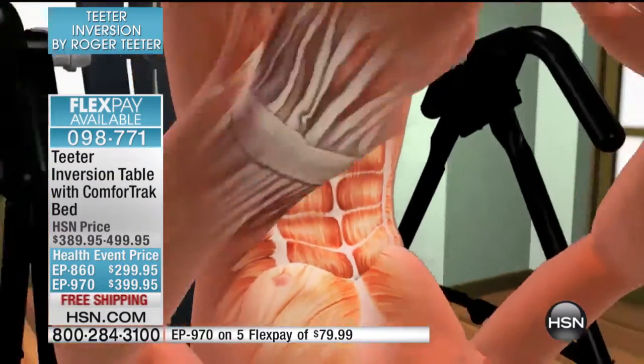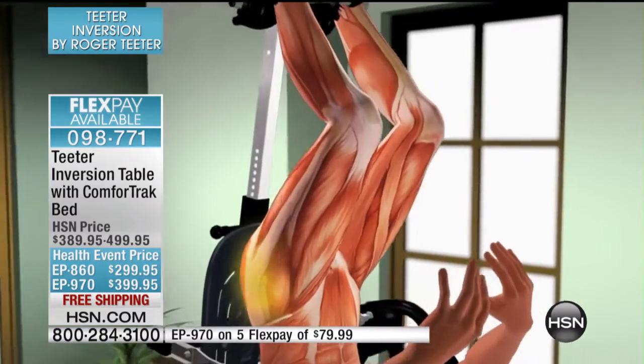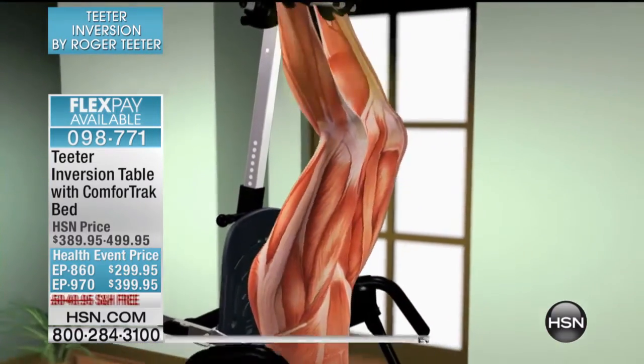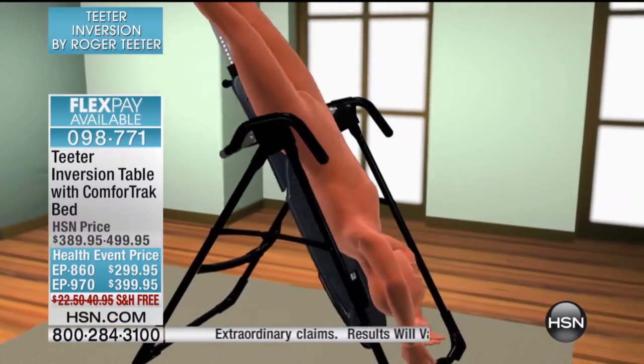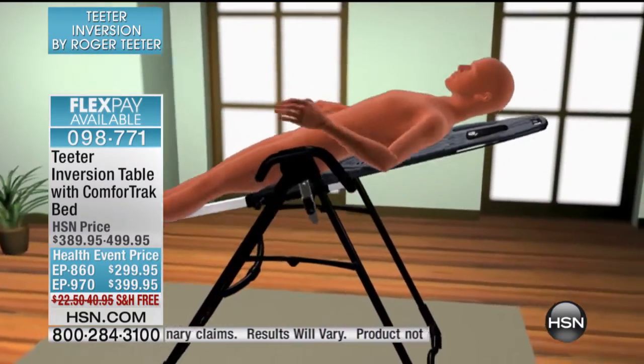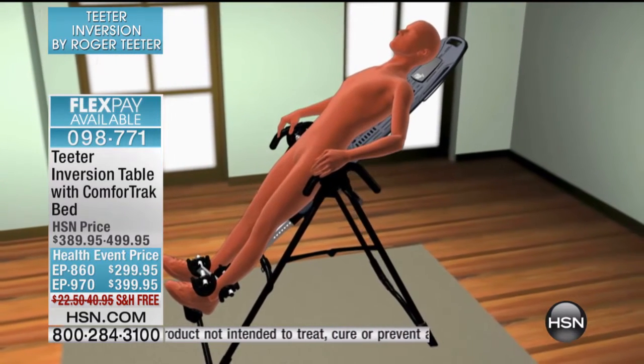Now, you can turn the Teeter into a workout station if you want. This is not for everybody, but crunches, inverted squats, it's a great way to build core strength without loading the back. Now, not everybody in the family is going to want to do that, but it's a plus that you have available to you.